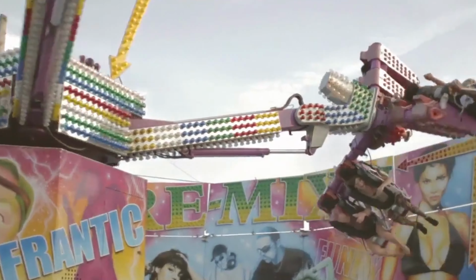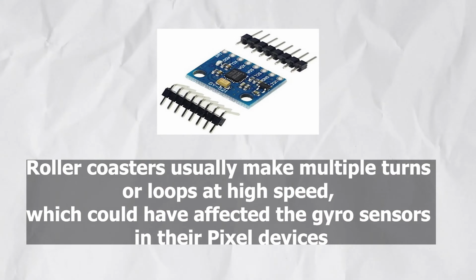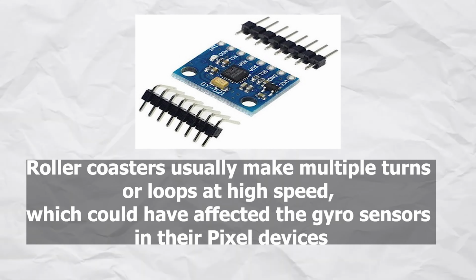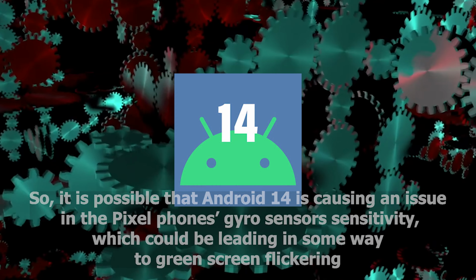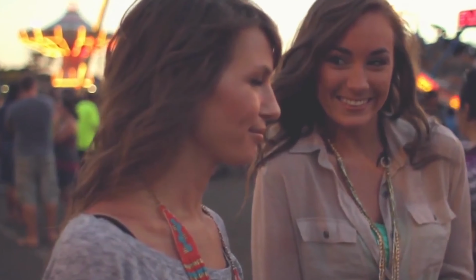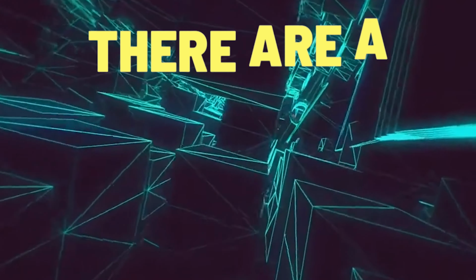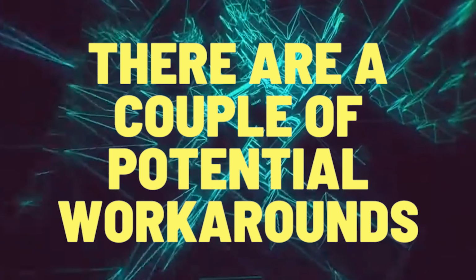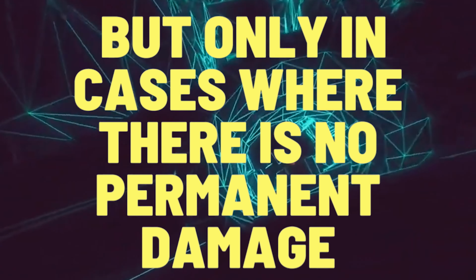Roller coasters usually make multiple turns and loops at high speed, which could have affected the gyro sensors in their Pixel devices. So it is possible that Android 14 is causing an issue in the Pixel phone's gyro sensors sensitivity, which could be leading in some way to green screen flickering. Also, it would not be necessary to go to the extreme of riding roller coasters to trigger it. That said, there are a couple of potential workarounds that could help resolve the issue, but only in cases where there is no permanent damage.